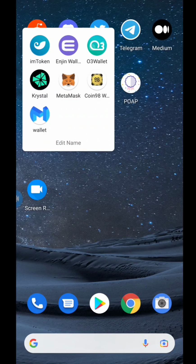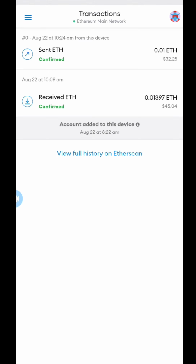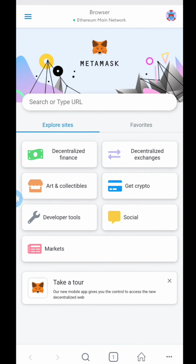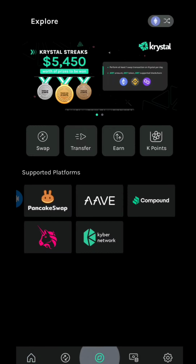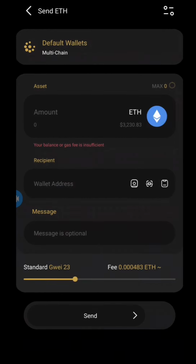And again, any of these wallets have their own dApp browsers, which is equivalent to an app store, where you can check out many of the different apps. Earlier, I showed you that on MetaMask, you can go to the browser to check them. Or, for example, when you're on Crystal Wallet, you can also see them here. And this is how Coin98's wallet browser looks.